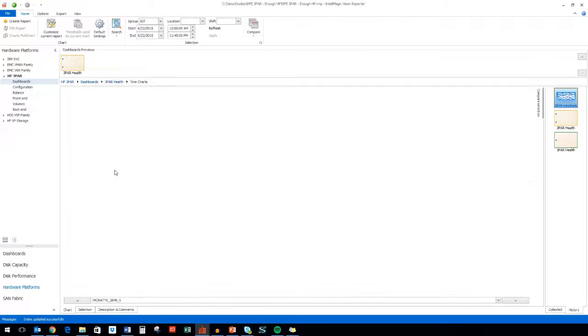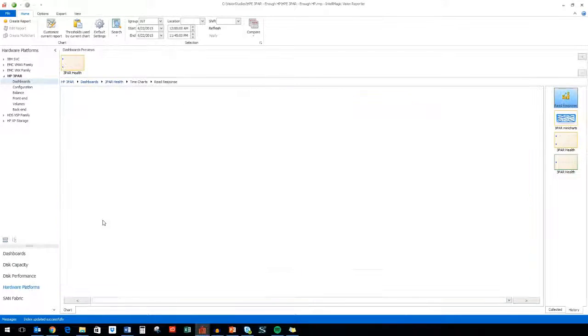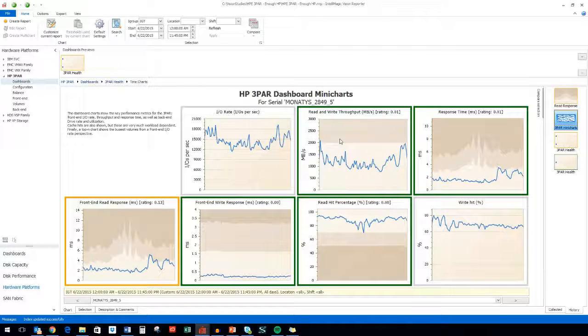We see in this series of charts, each depicting one of the key metrics over time. The only chart with any signs of issues is the front-end read response time, so we will click on this chart. In this case, we don't see correlation between the response time warning and the other metrics, and I'm really just trying to understand if the system is at or near its limits. To show this, I will look at the read and write throughput megabytes per second chart.